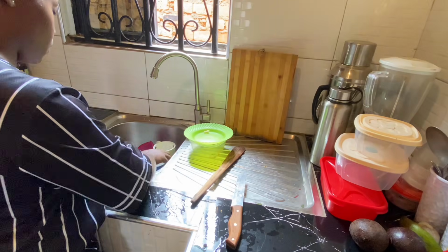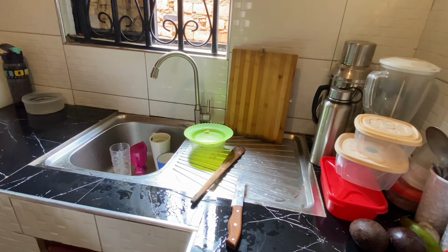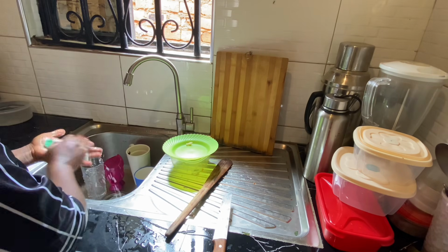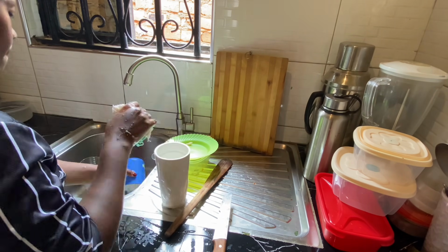As we are waiting for the greens to get ready, we'll be doing some dishes as well and then cleaning up our kitchen so that when it is ready, the food is served from a clean kitchen.